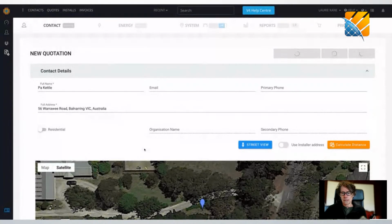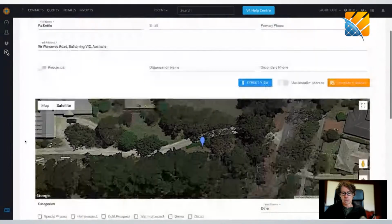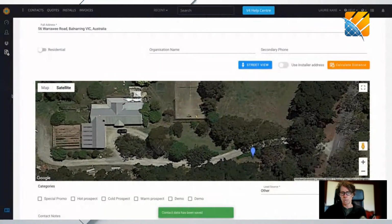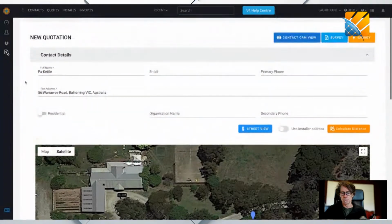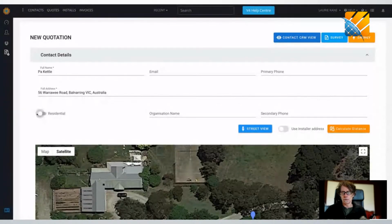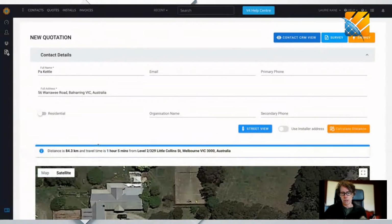As we've got the address, pulling the site map in, we can have a conversation with a customer if they're on the phone about where they live, what the conditions are. Have they started building? Is this a new site? What's the scenario that you have to work with here? While you're at it, you can see what your travel time is to get out there. Maybe talk about getting out for a site inspection.